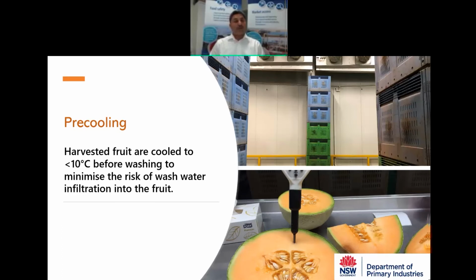If growers do not have dedicated forced pre-cooling facilities, we recommend the storage of rock melons and honeydew melons overnight in a cool room at 5 degrees Celsius before they are washed and sanitized on the next day.